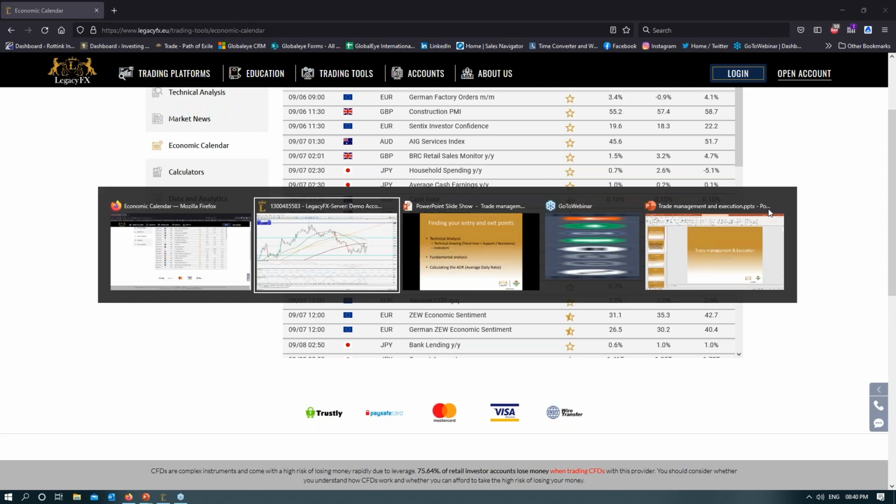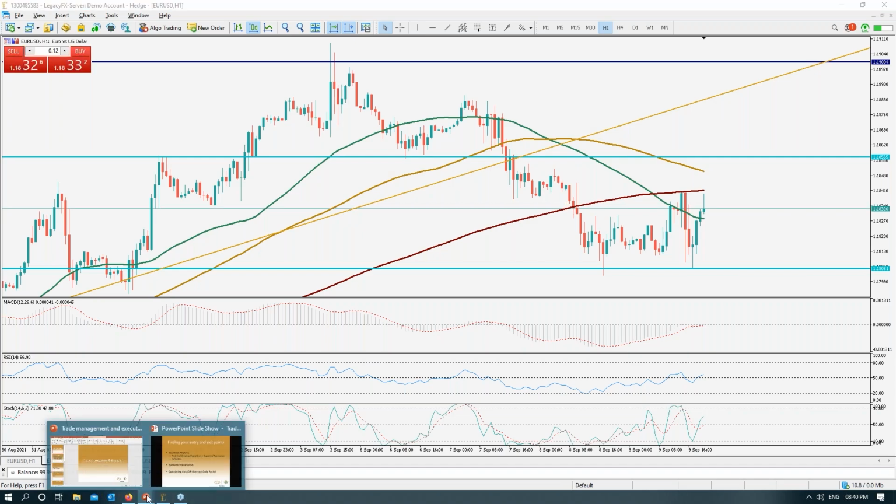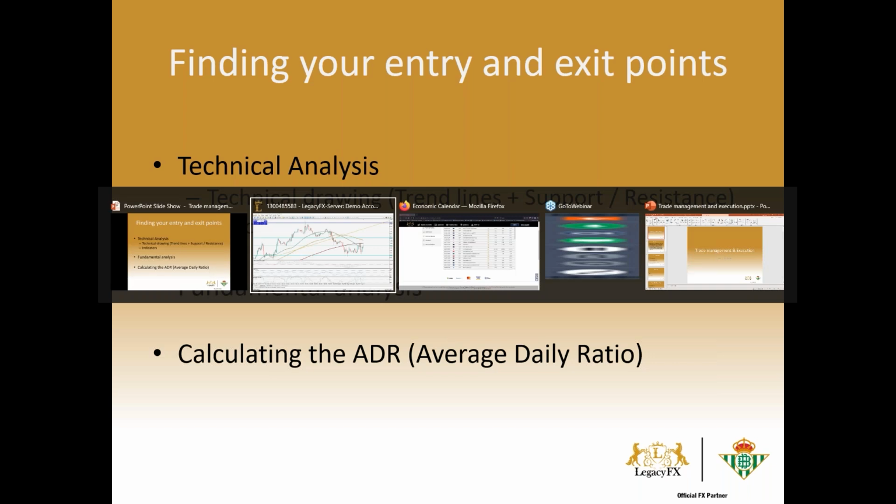So there's a lot of little bits and bobs that accumulate together. It's all these little small dots on the i that change it from you're randomly guessing to, hey, we're actually trading. Now, the last one is calculating the ADR. Now, there's a reason I'm telling you how to do this, and we're going to get back to that later. It has to do with trailing stops.